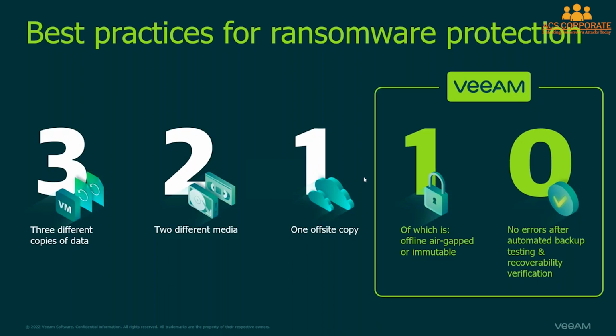And we will see in the demo part how you can automate this verification process with Veeam Backup and Replication. Now, this is not a product pitch, but I just want to make a note here and say that Veeam pioneered automated backup verification.